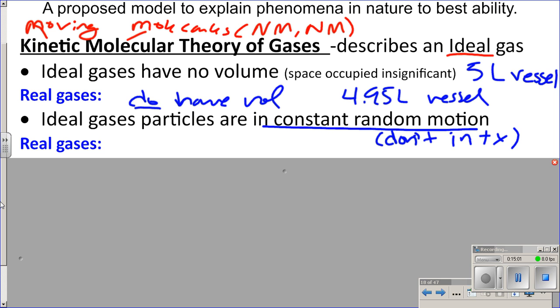So what do you think real gases do? They do interact, right? Now, what were those interactions between molecules we talked about? Intermolecular forces. So, if I'm a polar water molecule, zooming by, randomly, constantly moving around, and I see another polar molecule, what are we going to do? We're going to be friends, and we're going to interact via hydrogen bonding or dipole-dipole, right? Let's see a nonpolar molecule. Repel, right? So we're not going to interact. So we have some problems here, because if they start to interact, they're no longer in random motion. So IMFs come into play in real gases. We assume they don't in ideal gases.